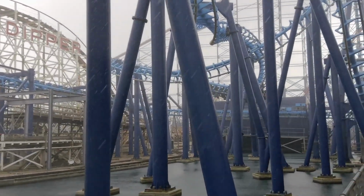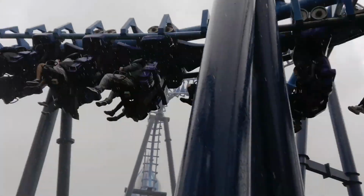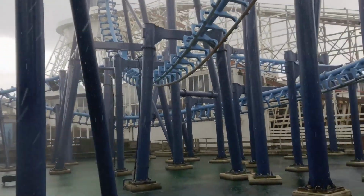Wow, it's really raining now. I wouldn't like to be on that ride. I bet they're getting absolutely soaked wet through.